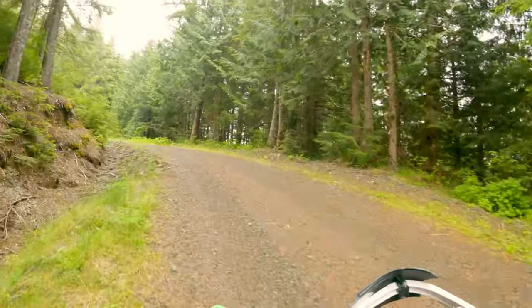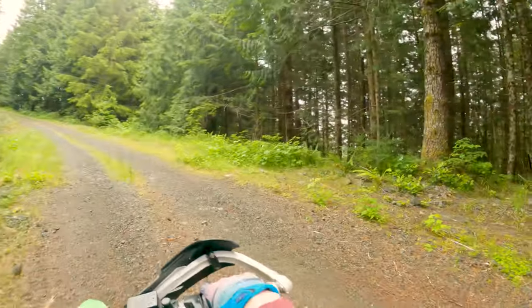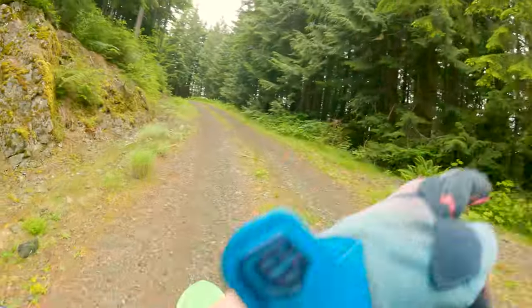So after a quick look at my map, we might be able to just ride this mountain all the way back over to our campsite. So I guess that's the exploring that we're going to do now, is see if we can take this to get down over that way.